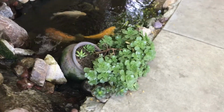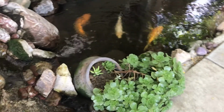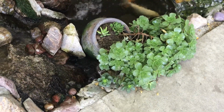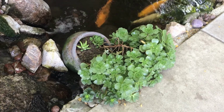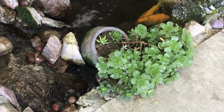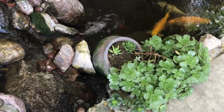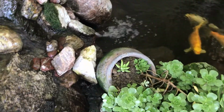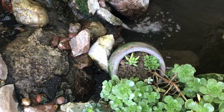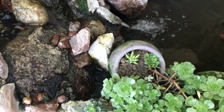Here's some more succulents that I got from Barbara and the girls. This pot they gave to me for my birthday, I think several years back. We put it here, and as you can see, it's pretty much taken over this one corner of our koi pond. That small little hookly succulent there in the pot, I actually recently transplanted that one there.